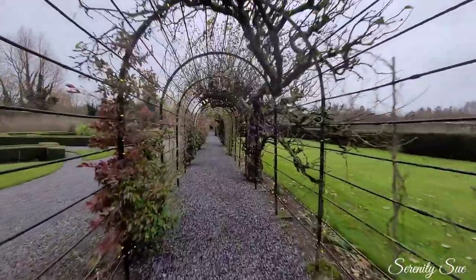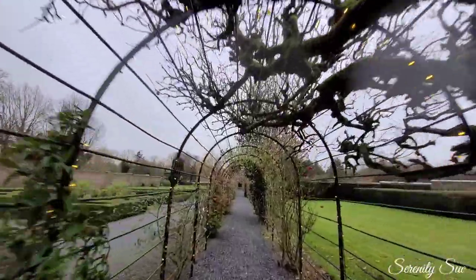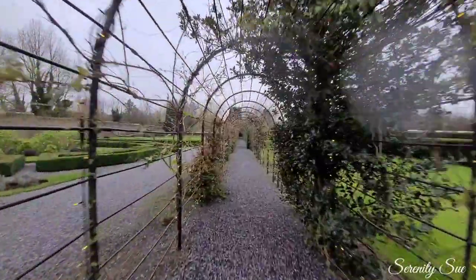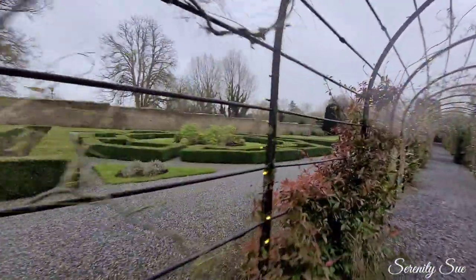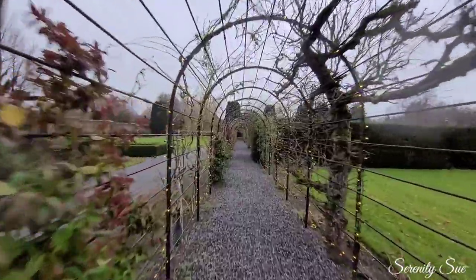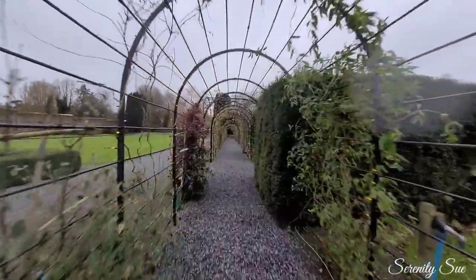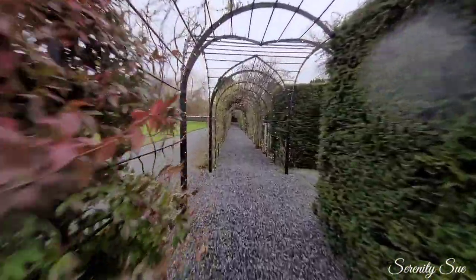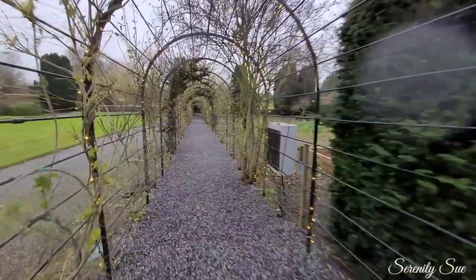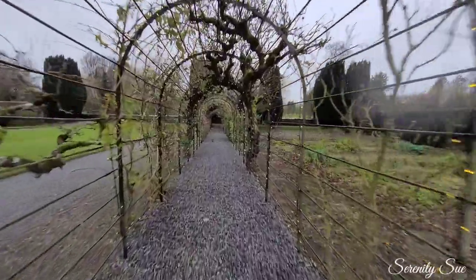Really beautiful, really nicely done. And you can see it's like a trellis. All the flowers and roses, the little hedges we see commonly in castles. So can you imagine this when it's really, really dark, how beautiful this would be. And we'll keep going. This looks like it was a vegetable area.